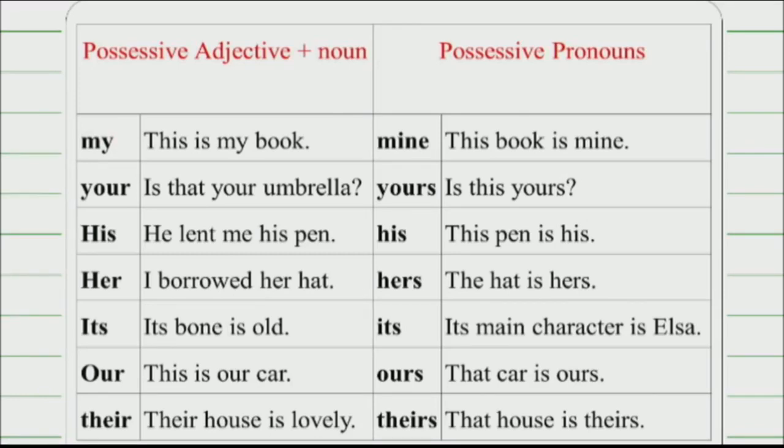Let's look at the example. This is my book, right? And if it's a possessive pronoun, this book is mine. Look at the arrangement of the words, right? This book is mine. Is that your umbrella, right? So following your possessive adjective here is your noun. And yours, is this yours? We don't have a noun following that possessive pronoun.